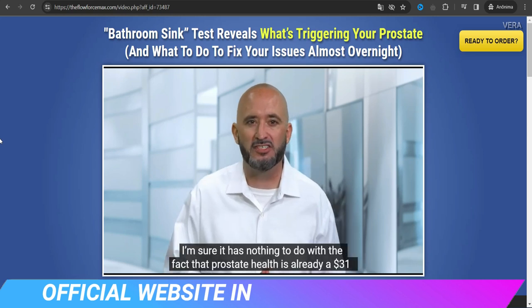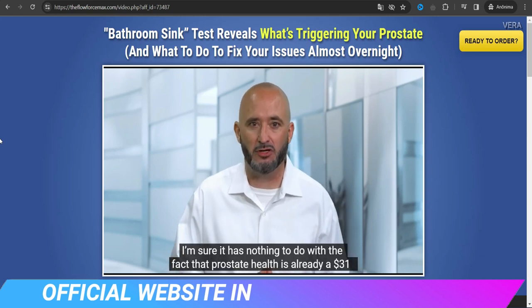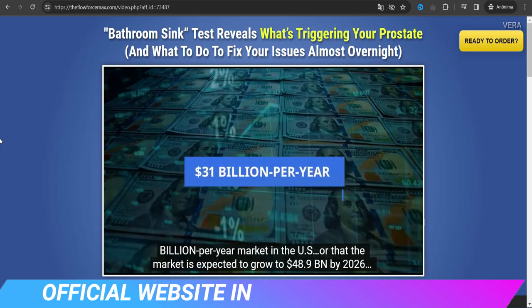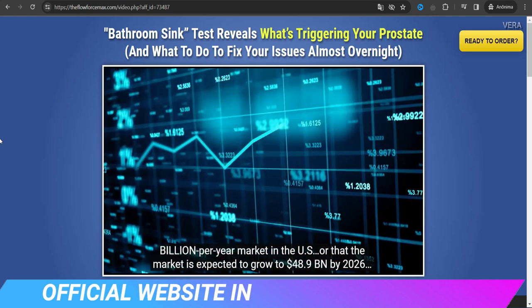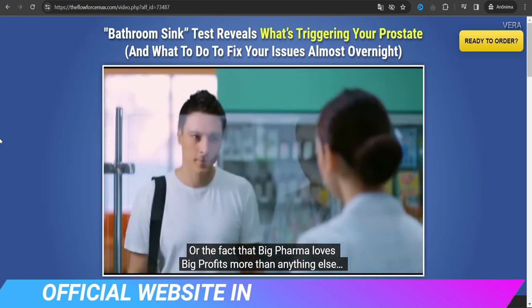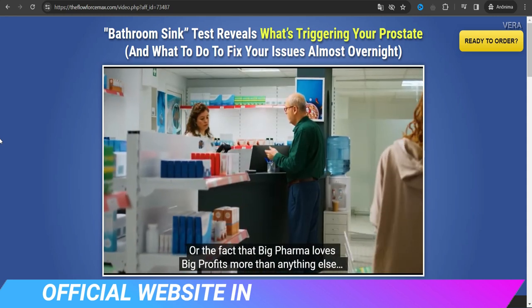I'm sure it has nothing to do with the fact that prostate health is already a $31 billion per year market in the US, or that the market is expected to grow to $48.9 billion by 2026, or the fact that Big Pharma loves big profits more than anything else.